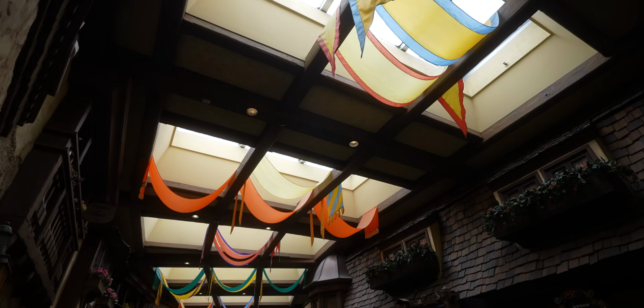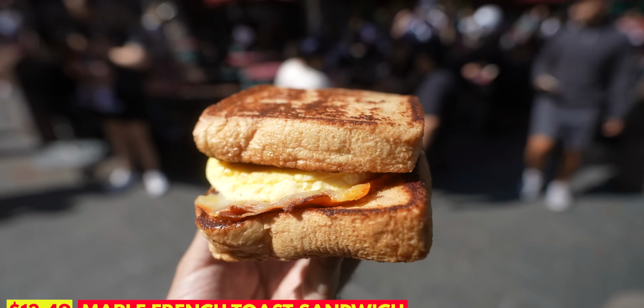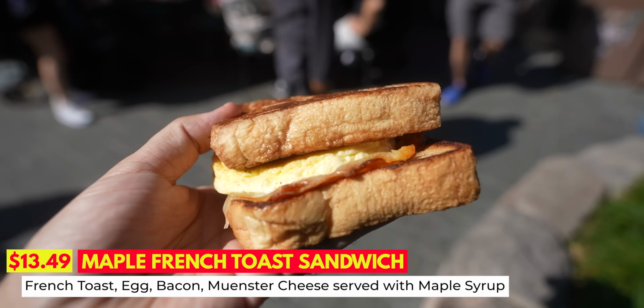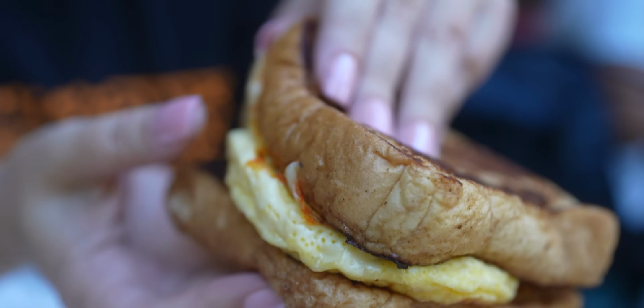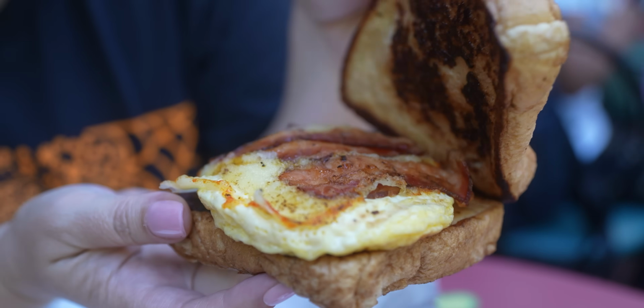Finally, we made it to our final destination here at Red Rose Tavern, and I'm gonna try the maple French toast sandwich. This has French toast with eggs, bacon, Munster cheese, served with maple syrup, and it smells really good. This wasn't even something that was advertised on the menu. We just saw it when we were doing mobile order and added it to the cart. So it's kind of hidden.